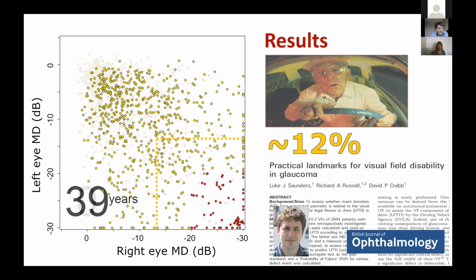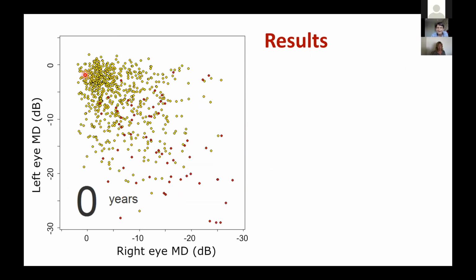And one other thing, Philippa, I'll just point out to reassure your audience as well, is look where these red dots have come from on the graph. If you look very closely, you'll notice that none of the red dots have come from this top left-hand corner.